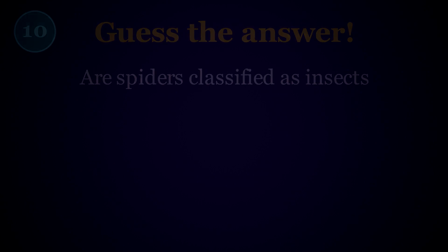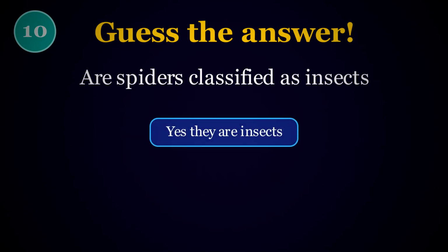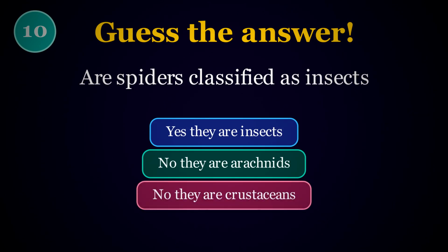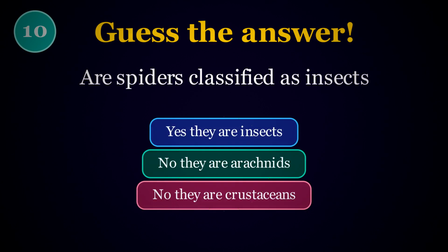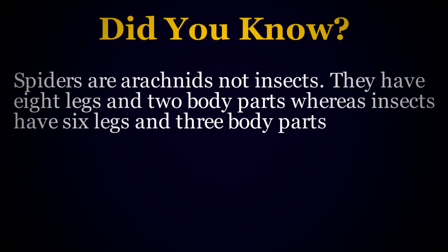Are spiders classified as insects? Yes, they are insects. No, they are arachnids. No, they are crustaceans. The correct answer is, no, they are arachnids. Impress your friends with this fact: spiders are arachnids, not insects. They have 8 legs and 2 body parts, whereas insects have 6 legs and 3 body parts.